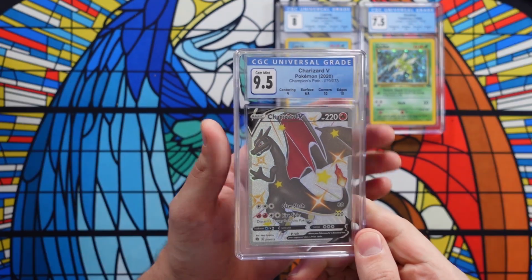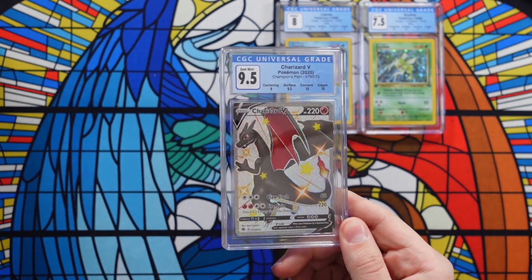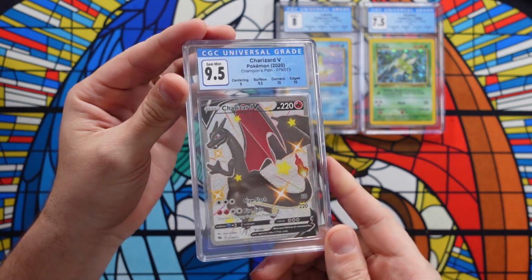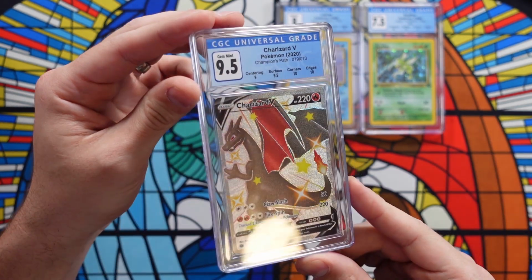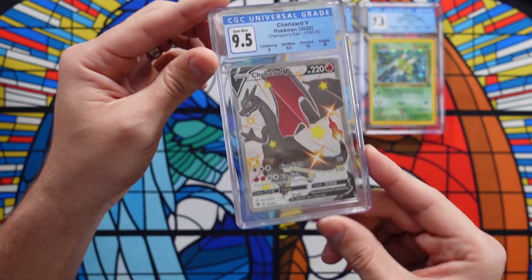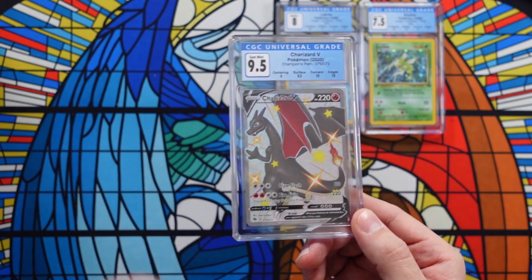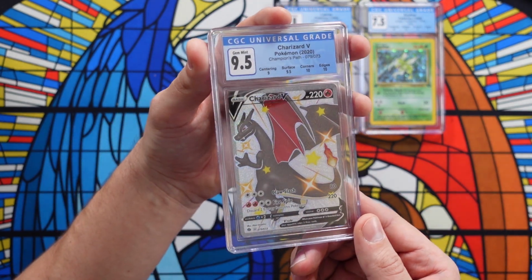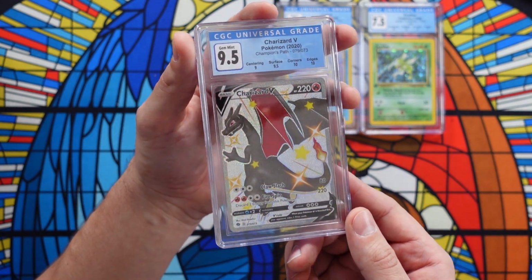9.5! Not bad. So I know CGC is super strict, so that means this would have probably been a PSA 10. That is okay with me. 9.5 on my shiny Charizard V that I pulled from Champion's Path myself. So this is so special to me because I pulled it myself, and this is going to stay in my collection. 9.5. Wow, a 10 would have been cool. I hoped for a 10.